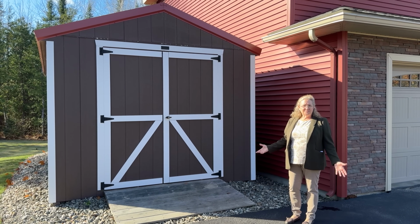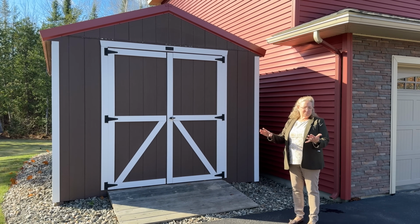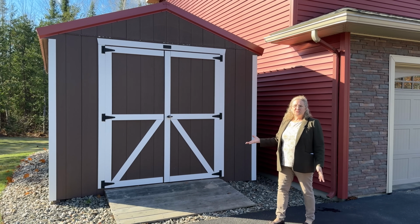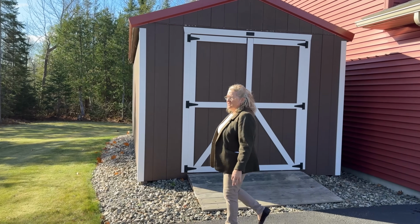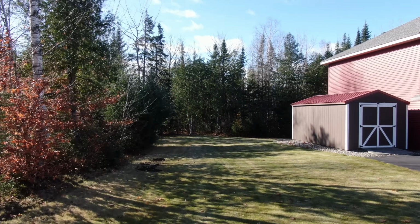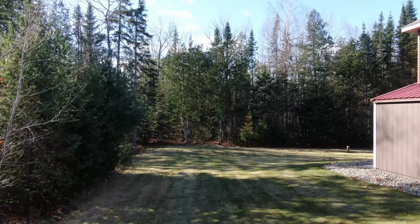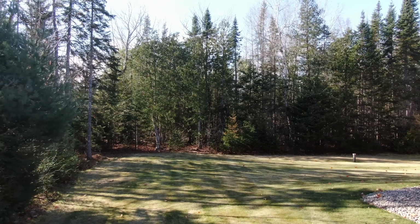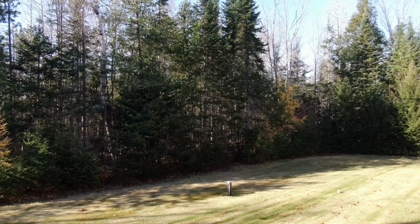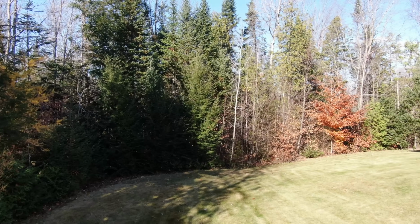As I said, they really thought about storage when they built this house. So they have this storage shed out here, a great place to put your snowblower or your lawnmower, or even store your Christmas stuff. It's not going to hurt it. And then there's a nice size yard out back where you could easily have a family gathering. As you can see, the well is right in the middle of it. I'd probably put a well house over that so that nobody's playing touch football and gets hurt by it. But it is a nice backyard.